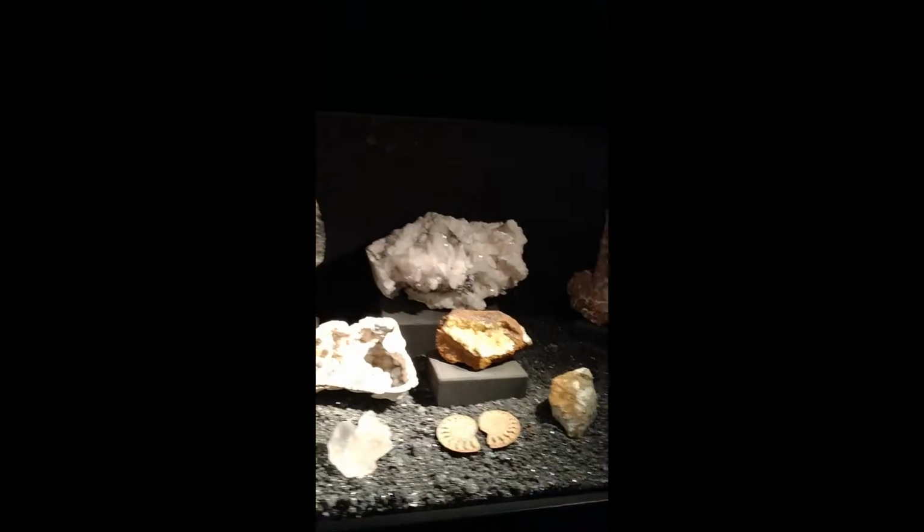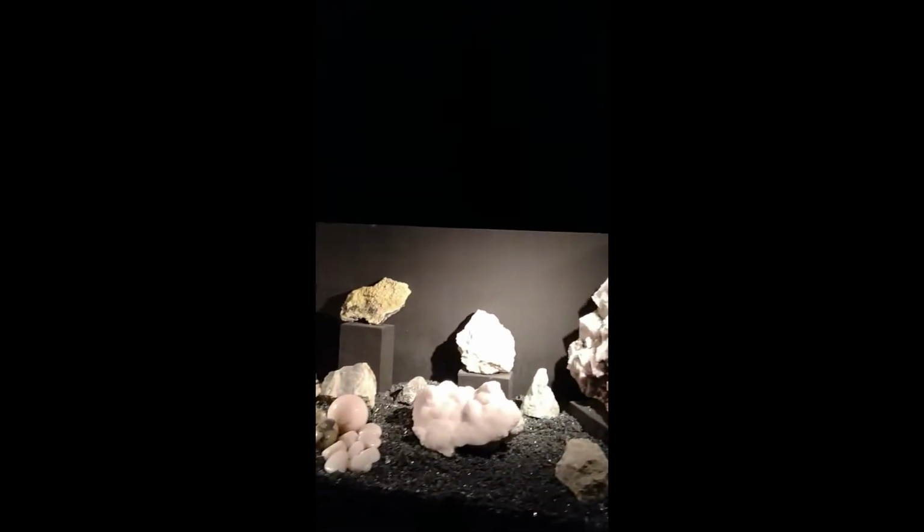You can just visit the shop without going into the museum. You can go immediately into the shop, but I just feel like I kind of have to walk around the museum. It isn't very expensive to get in, so I always take a little look around here, even though things don't really change over time.